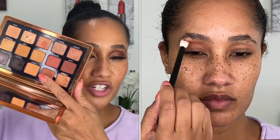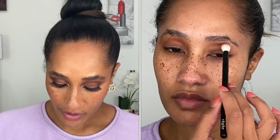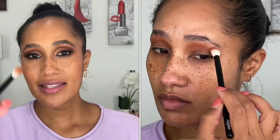I first went in with my Refer 15 brush. I started out with the shade Suntan right here, blended that all over the eye. And then I have another Refer 15 brush, so I went in with that and went in first with this shade right here, which is called Mother from the Patrick Ta palette. Blended that out. Both of these matte shades blended really beautifully. I didn't notice a difference at all in terms of how they blended on the eye. I really enjoyed the color, and on the eye, both of these shades look very similar, almost identical.